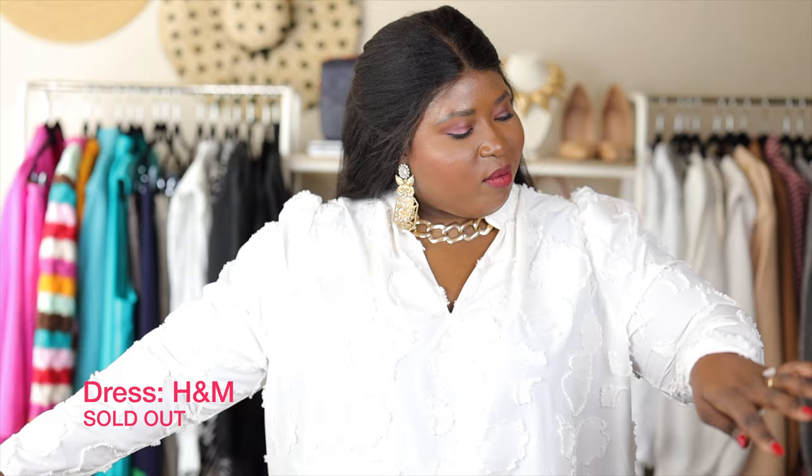A few housekeeping rules. What am I wearing? I'm wearing this dress from H&M. It was actually $19, so it was under 20 bucks. It is made of recycled plastic and fabric pieces. Really, really cute, very bridal. So I feel like since I'm engaged, I should be wearing some white, right? So yeah, this dress is really pretty. I love it. I actually shot it and posted it on Instagram.